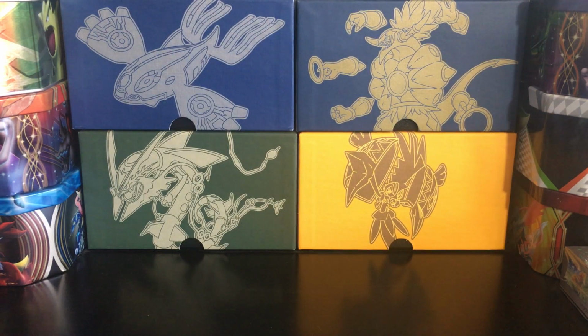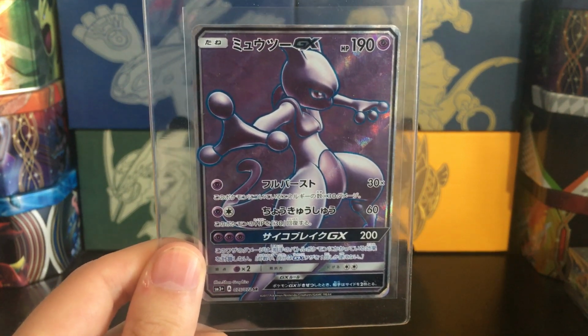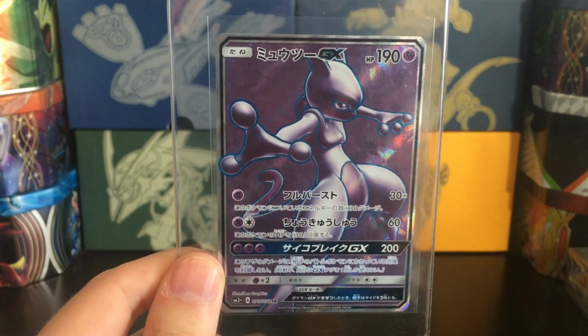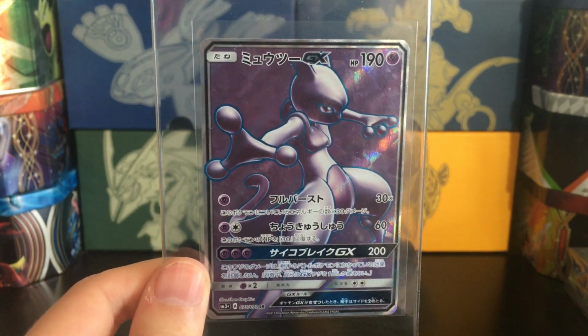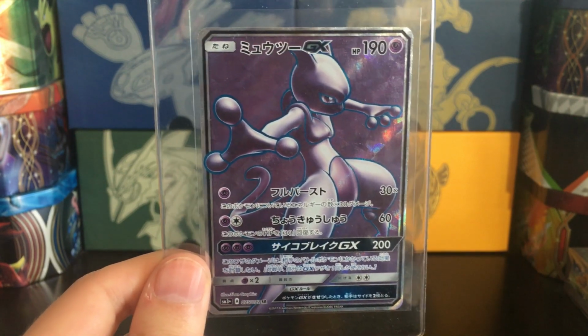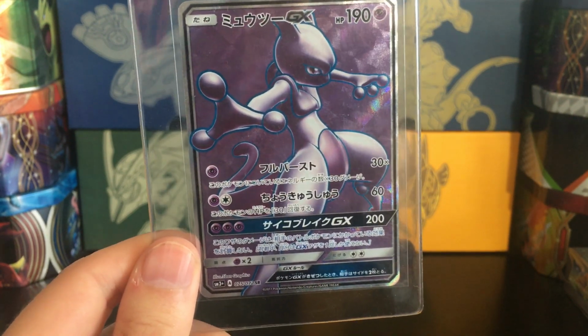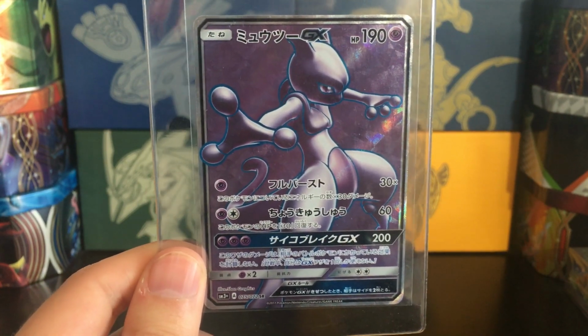So now we got some GX Full Arts, submitting this Mewtwo GX Full Art that I pulled in one of my boxes of Shining Legends, goodness, way back in like 2017. It sat in a card saver for a long time. It's only just getting submitted now. It always seems to get left out of my submissions, but this is Mewtwo's time. He's good to go off to PSA now.